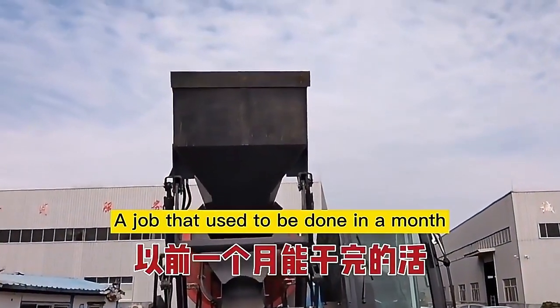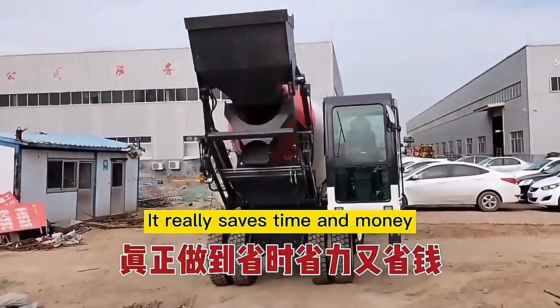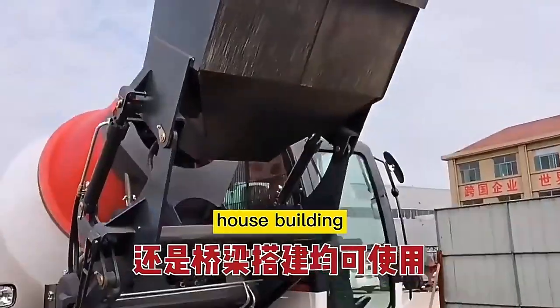A job that used to be done in a month, now it can be done in a day. It really saves time and money. The vehicle is complete. Whether it's road construction, house building, or bridge building.